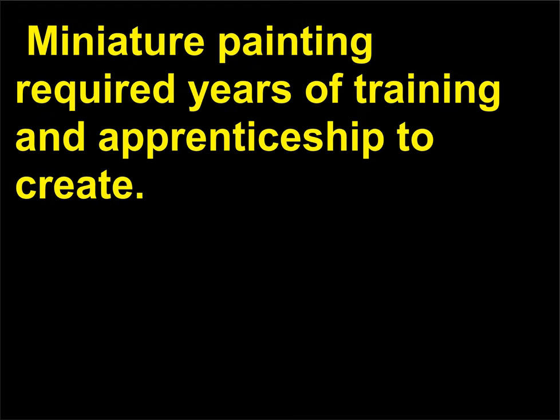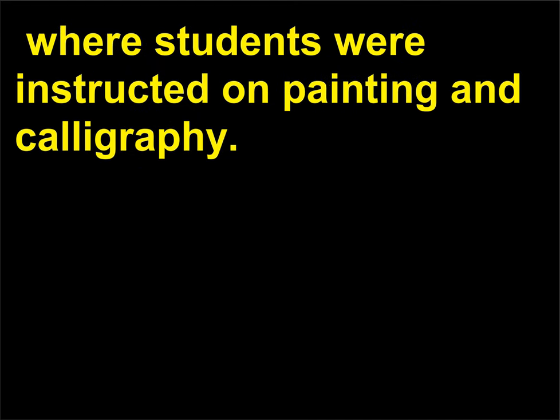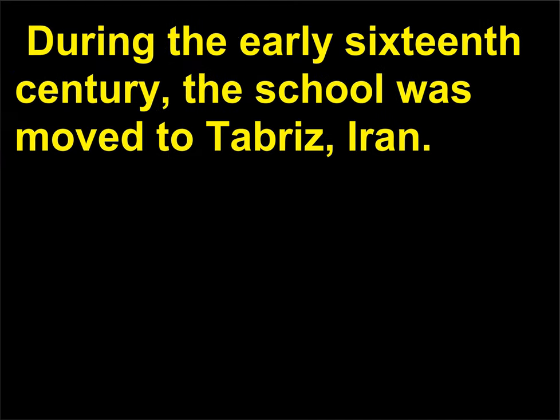Miniature painting required years of training and apprenticeship to create. One of the most important centers of miniature painting was the Royal Herat School in Afghanistan, where students were instructed on painting and calligraphy. During the early 16th century, the school was moved to Tabriz, Iran.